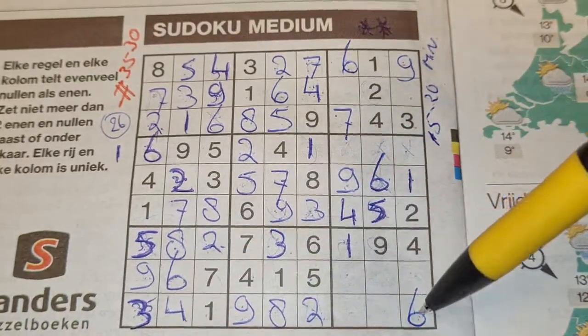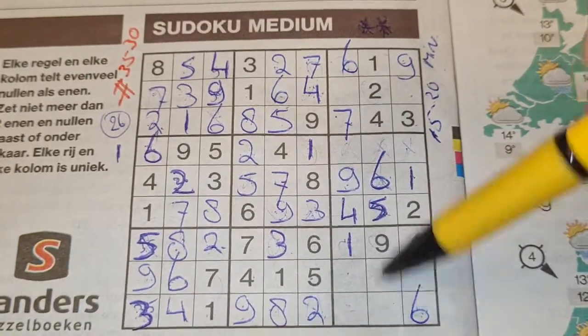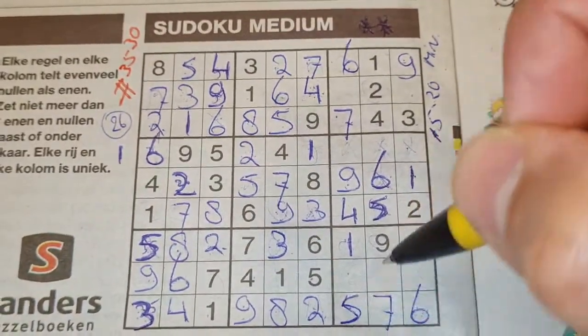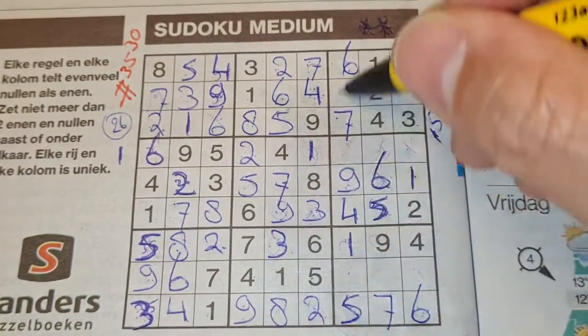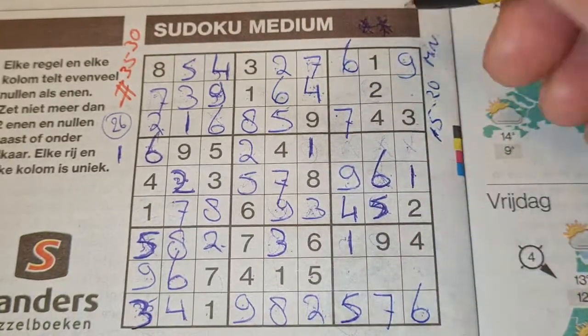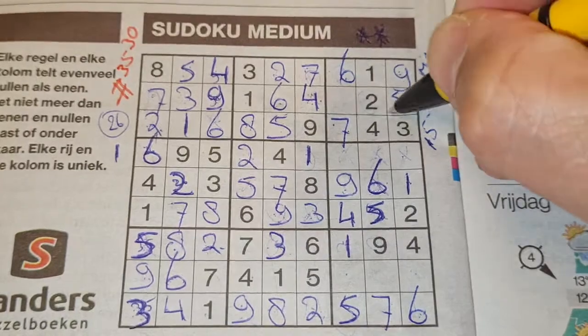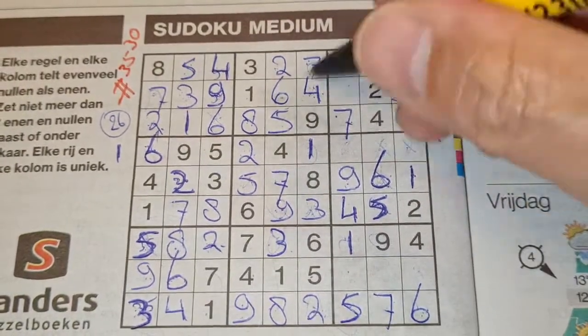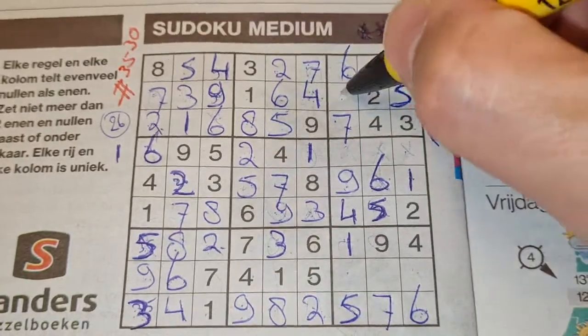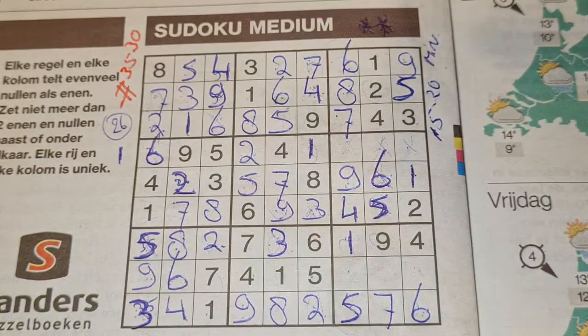5 is missing. 6 and a 7 is missing. 5 and a 7. We see here 7, no 7 there. 7 should be here, and a 5 goes there. 5 in this column. 5 in the column next. On the last column, the only place for the 5 should be there. One box left in this big square for the number 1, 2, 3, 4, 5, 6, 7. The 8 is missing. All right.